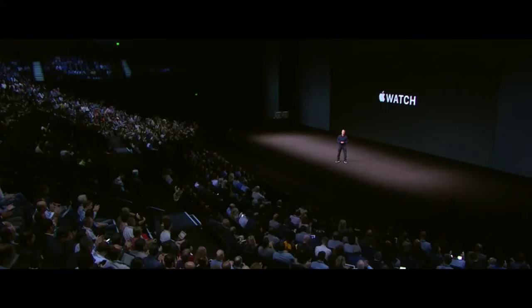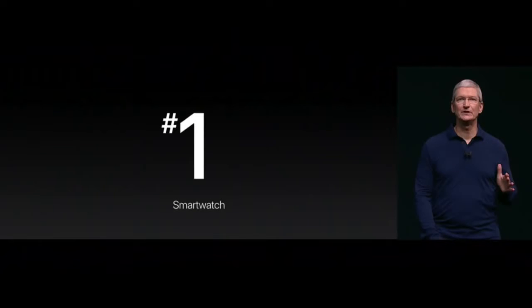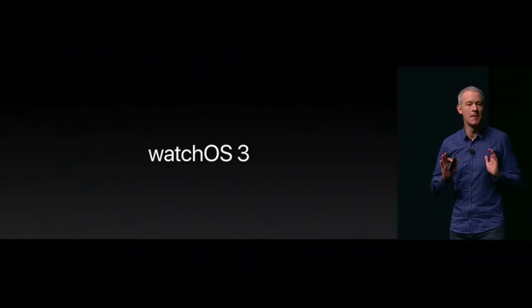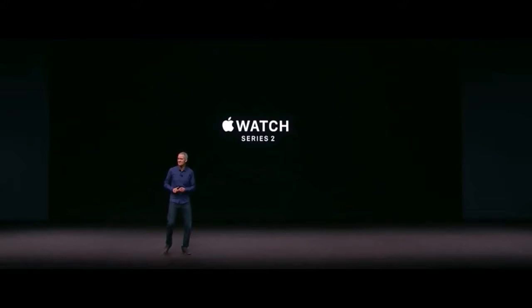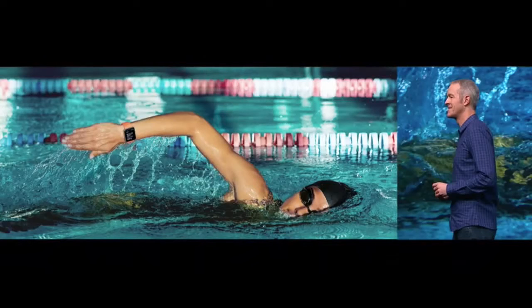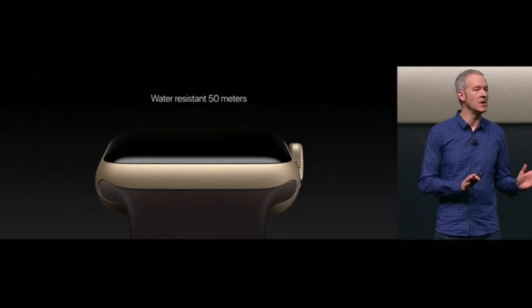So none of this would be awesome without an Apple Watch with improved battery life and improved internals. That's why Apple went and announced the Apple Watch 2. They were very happy with how the first generation did, so they wanted to improve it in the ways that they could. They're calling it the Apple Watch Series 2. It's now water resistant up to 50 meters. So swim proof is what Apple calls it.